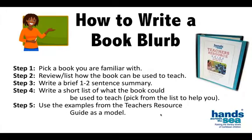And of course, reference the book blurb section from the teacher's resource guide to help you. These are models to support you in being able to do this yourself. Keep in mind, these are not detailed lesson plans. These are just a few ideas that you could turn into lesson plans if you wanted to, but they are meant to launch you and other teachers into using more books to teach with.